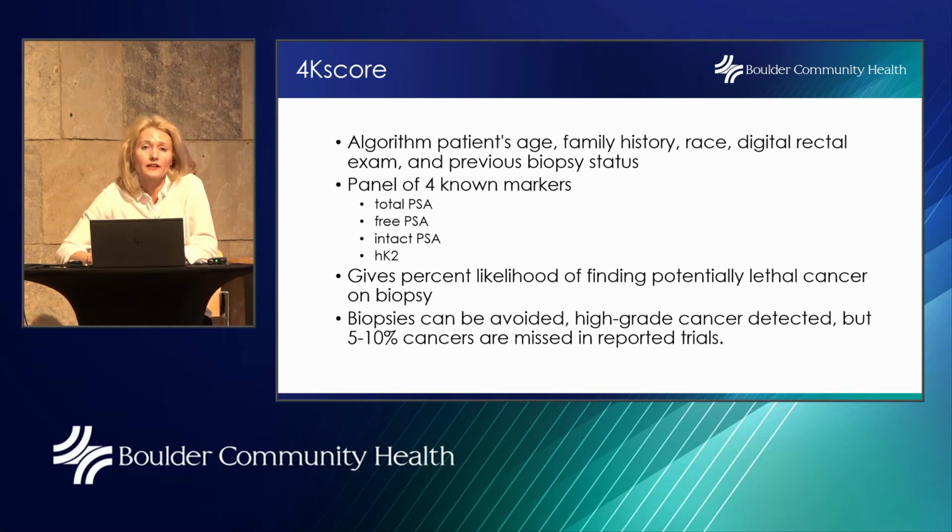4Kscore, excellent test. It's a blood test. It takes into account several markers that they say are really associated with finding more high-risk prostate cancer, but it also takes into account characteristics of the patient, such as their family history, their age, and their rectal exam, and it gives a very nice result. It also helps tell us if there's possibly meaningful prostate cancer. What is the likelihood?